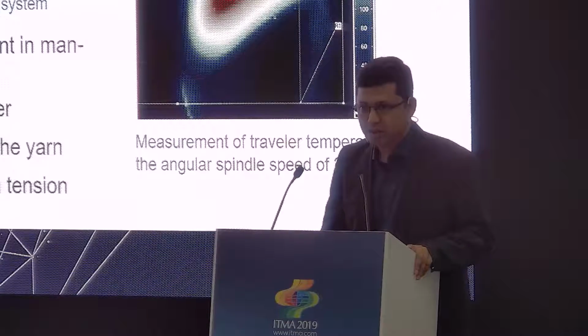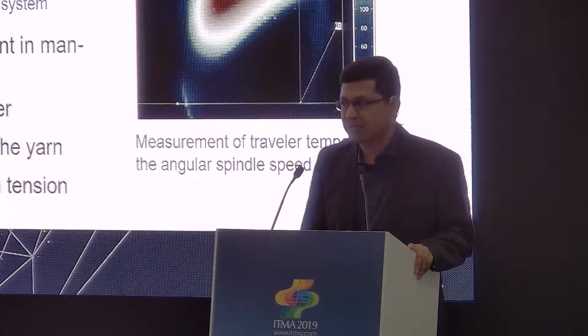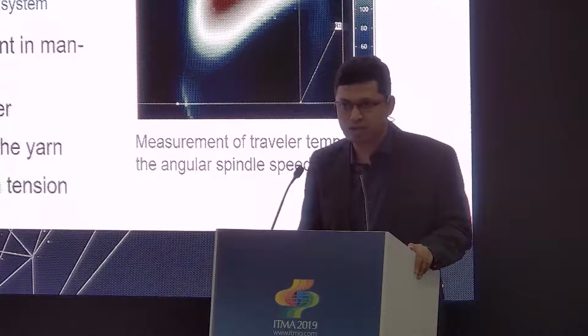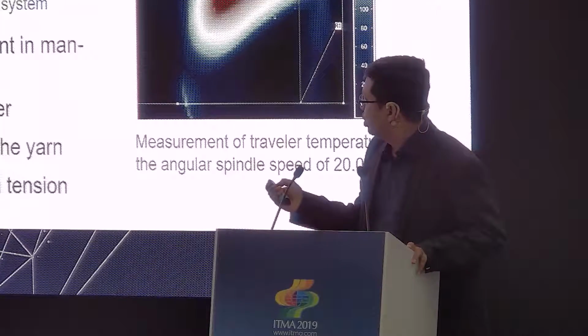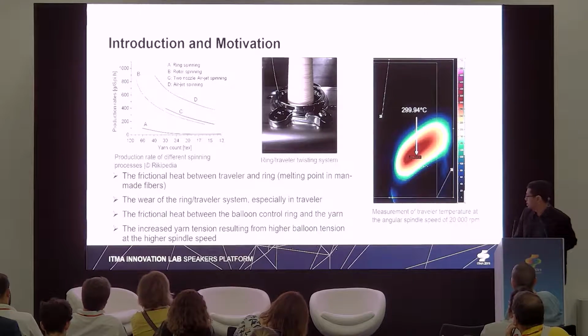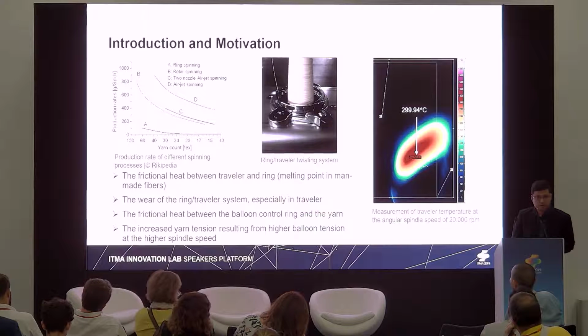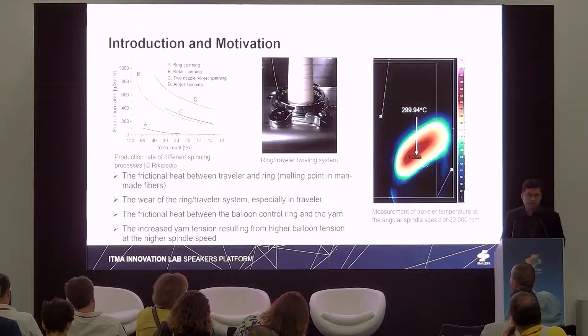One of the main limitations of the ring spinning machine is the frictional force in the twisting system. It means the frictional force between traveler and ring, which generates heat. I have measured the temperature with an infrared camera. At an angular spindle speed of only 20,000, the temperature at the traveler rises to about 200 degrees Celsius, and it increases up to about 450 degrees Celsius. With cotton fiber it is probably okay, but with synthetic fiber like polyester, it will melt the fiber and definitely deteriorate the yarn quality.